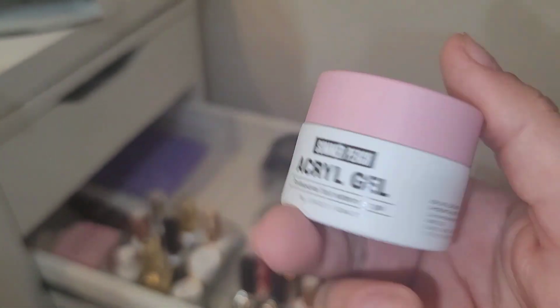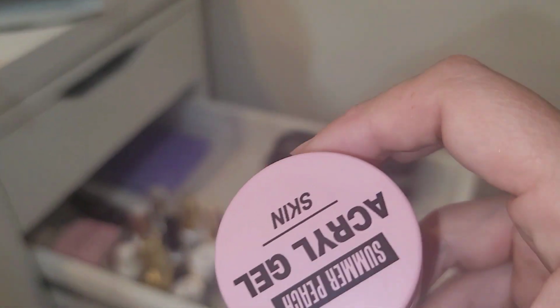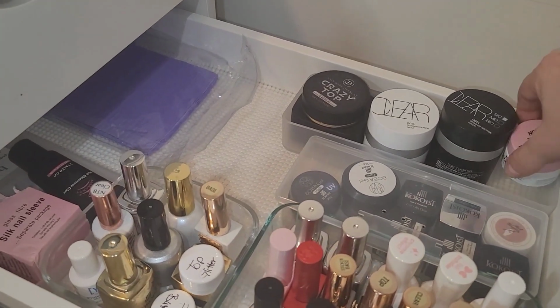I want to do a video where I try polygel for the first time. Let me know if you're interested in that. I've never used polygel, but you can give it a shot.